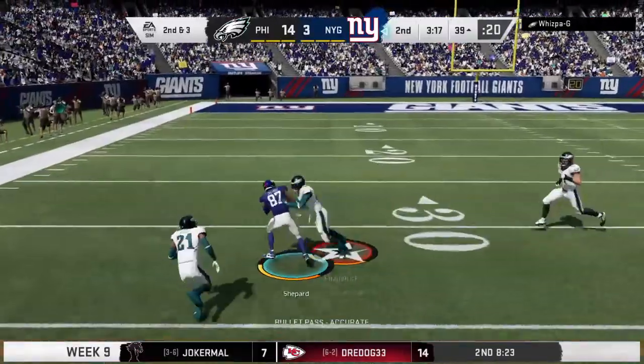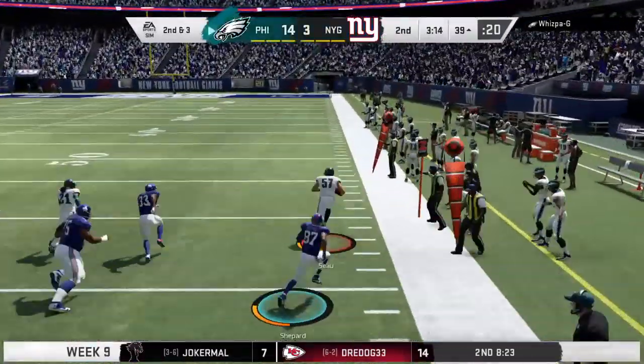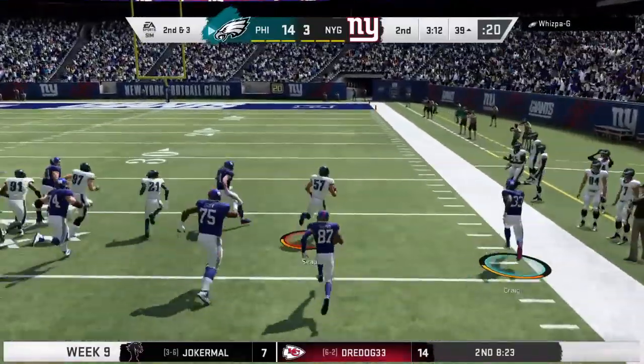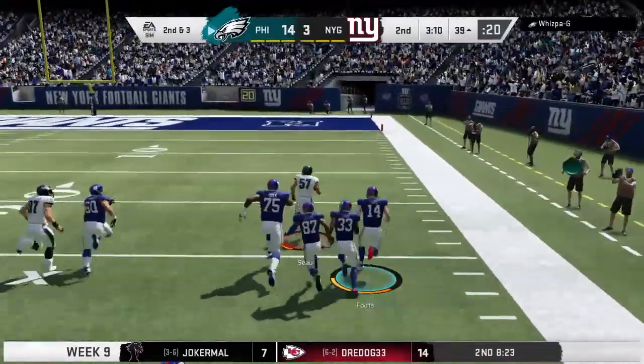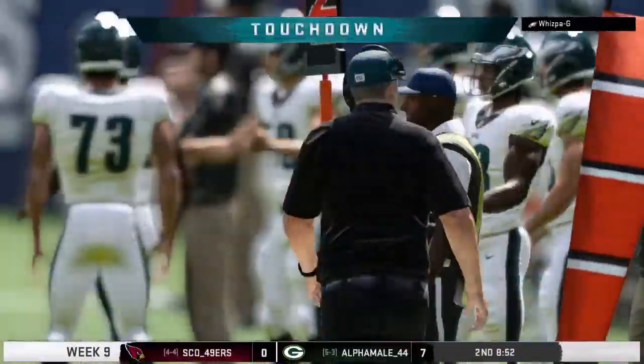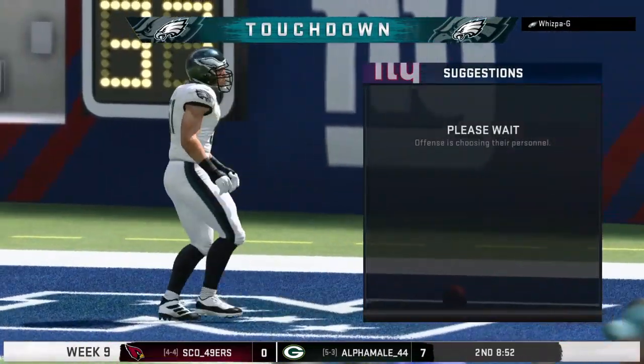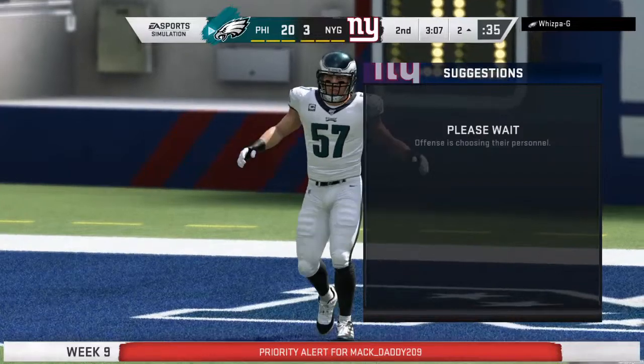A quick throw. Here's Shepard. And it's a fumble. And it's picked up by the Eagles. And now off to the races down the right side. And he's into the end zone. It's a fumble return and an Eagle touchdown.